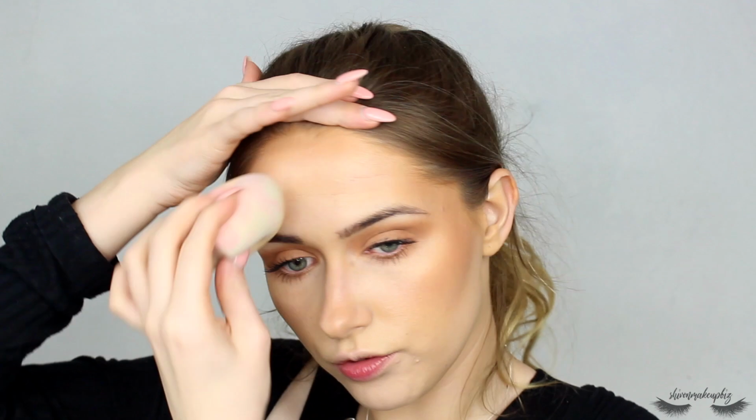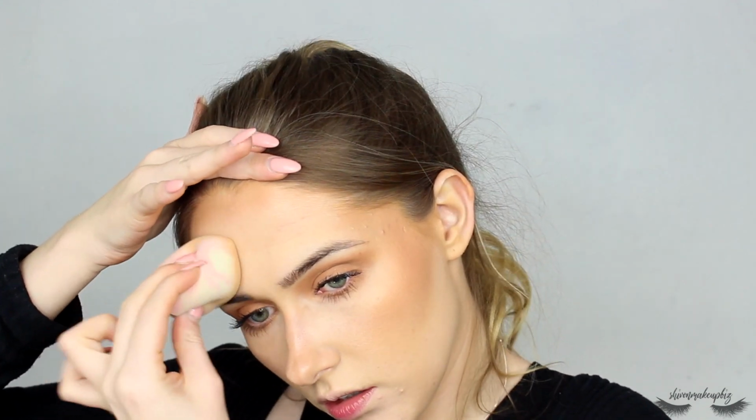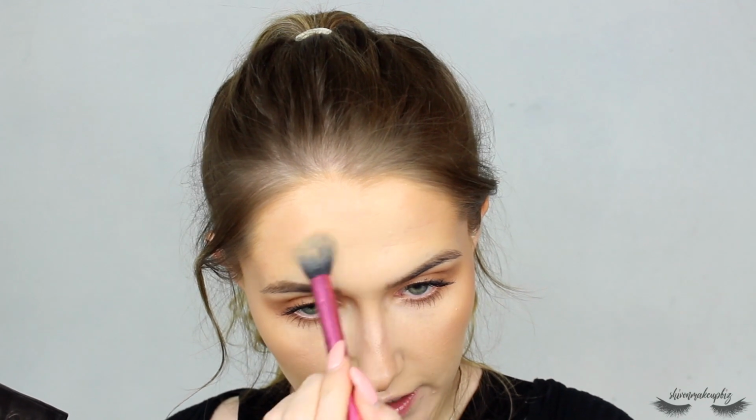My forehead is creasing a little bit, so I think I might just take a little bit of the banana powder from the Bella Pierre palette and just tap that very lightly in the centre of my forehead, just because I don't want it to crease too much. And then I'm just going to take the bronzer brush and re-blend that all in.